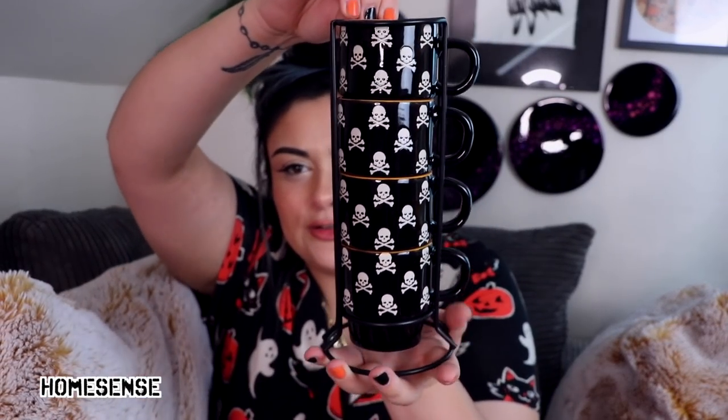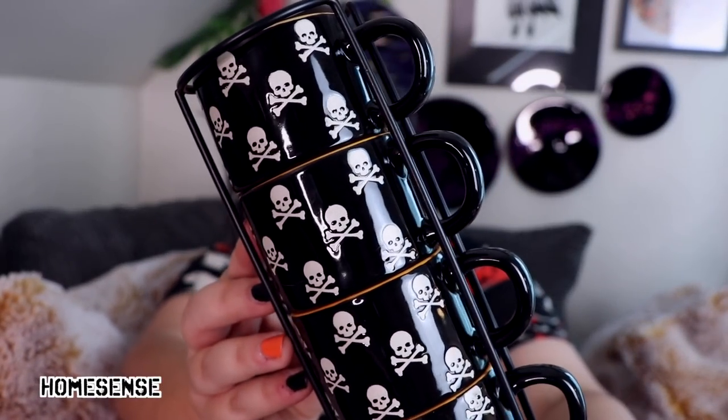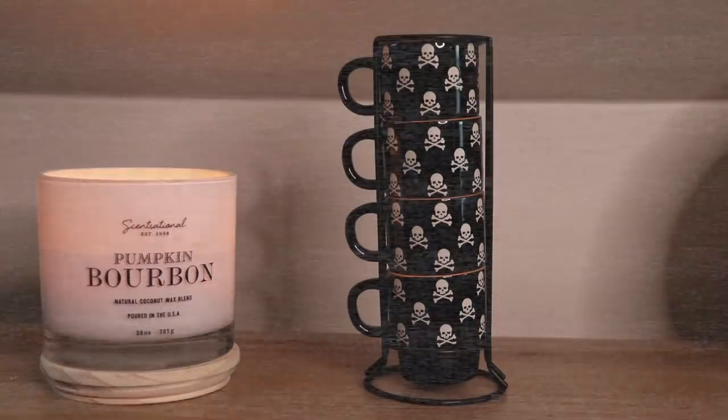The other thing that I got from HomeSense was this set of kind of tiny cups, but I thought that they were so cute in this little stand. So they stack on top of each other, and there are four of them. They have this print on them that is skull and crossbones. And then on the inside, it's this bright orange color.